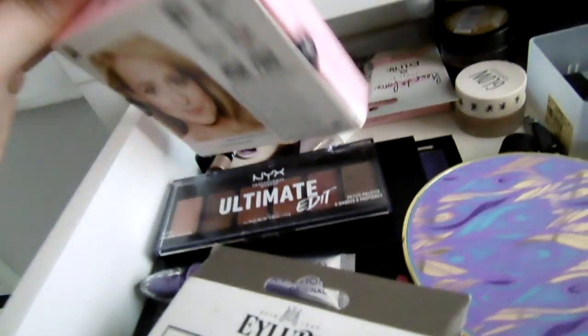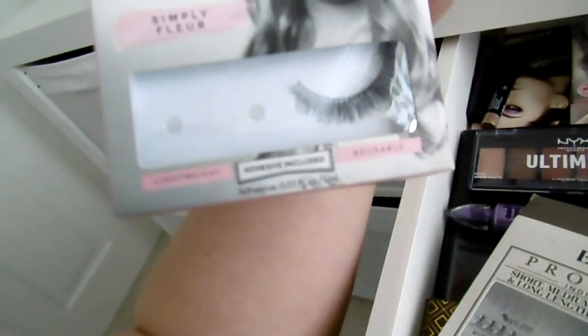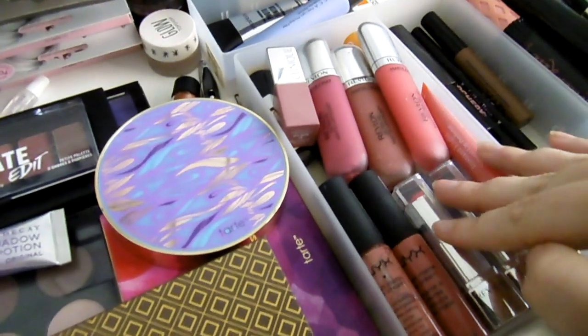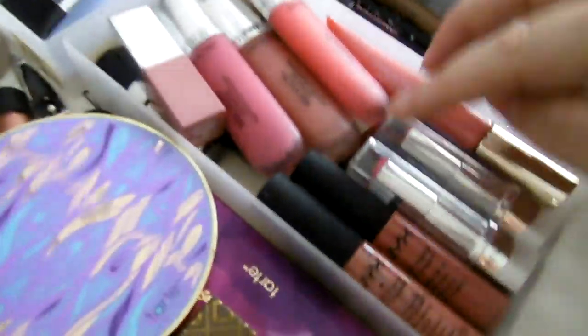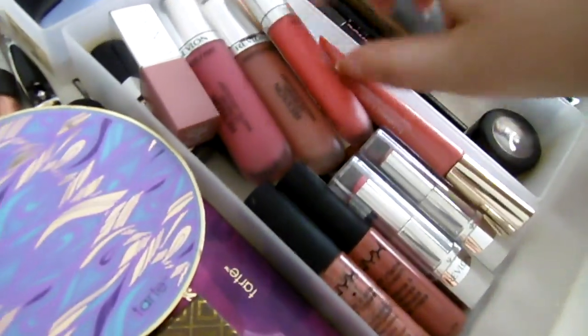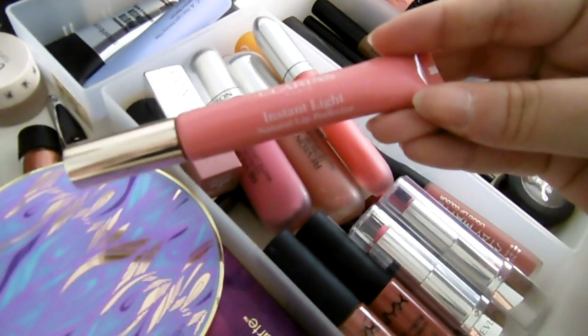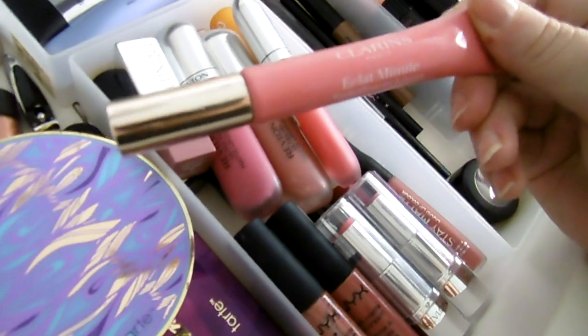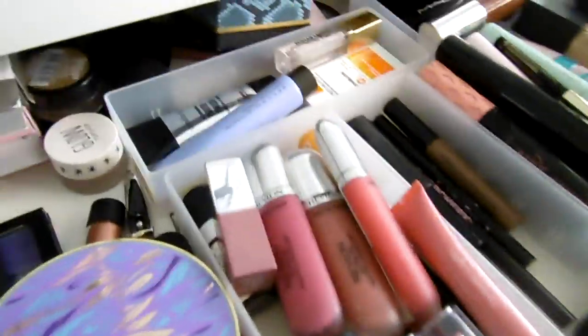And then I've got a couple of the Fleur de Force Eyelure Simply Flare ones, which are still, I'd say, a bit too long. Okay, so these are the lip products I do not use, but also will not give up. So I've got a couple of NYX. This is probably the only one I would use, especially for summertime. So this is the Clarins Instant Light, and I think this is number 5. Yes, it is.